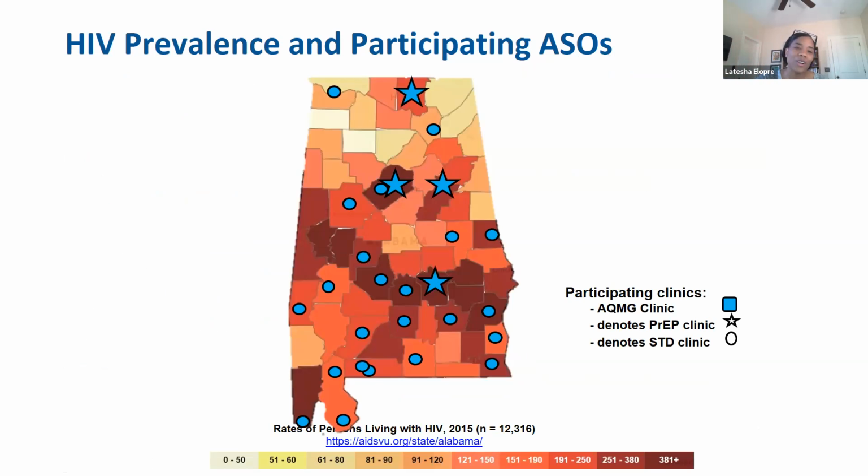And this is just showing you the partners and the reach that we have with the partners who signed up to do the data dashboard. So I'm excited because it's, again, potentially a large reach in what we'd be able to cover and look at in regards to the PrEP care continuum. Next slide.